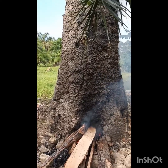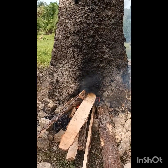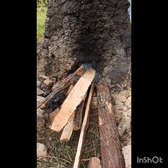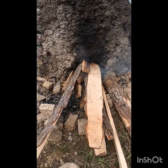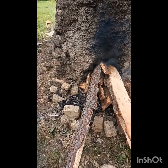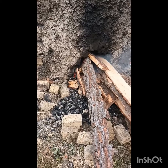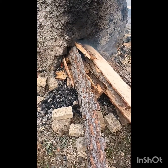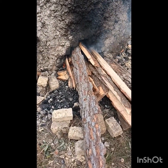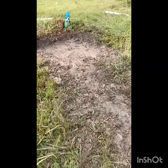It was burning throughout the night. That's what it looks like. And we use the bark of trees, or you can use logs, any trees to burn. Yes, this is the bark of the pine tree. Nice. Where we dug the clay.